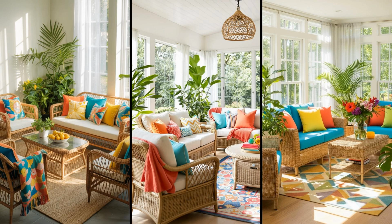But don't just toss colors around like confetti. Stick with two or three vibrant shades for pillows, rugs, or art. This keeps things lively without overwhelming the senses. Worried about stains? Removable, washable covers let you enjoy bold colors without fear. Your sunroom, your rules, make it pop.